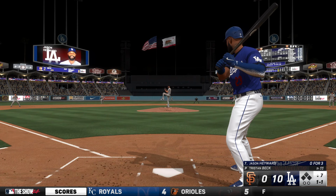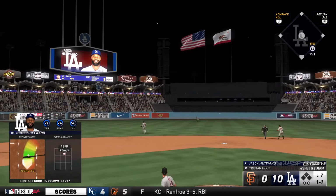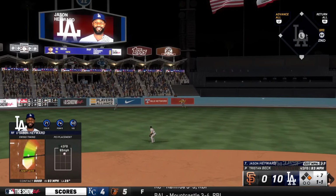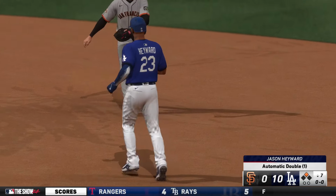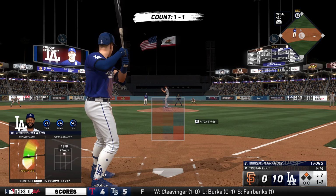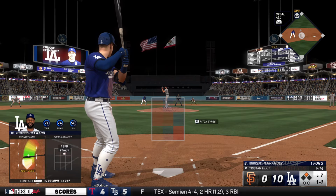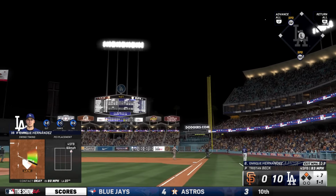One one now. Swung on, bolted, flying after this one, and an automatic double as it hops the fence. So up next, Enrique Hernandez. Man at second. Foul ball there.